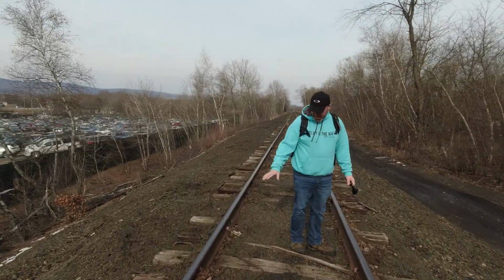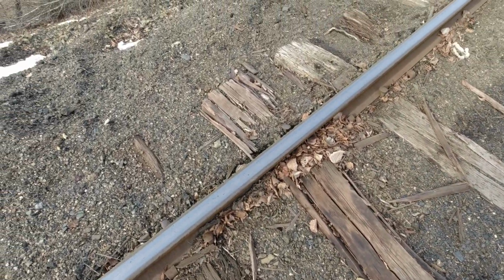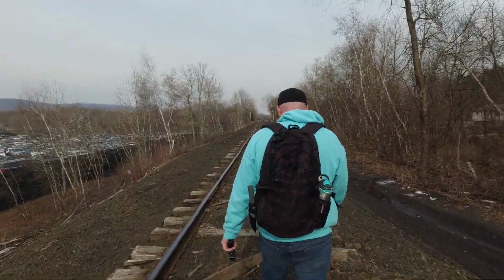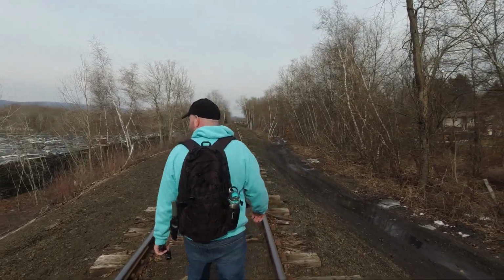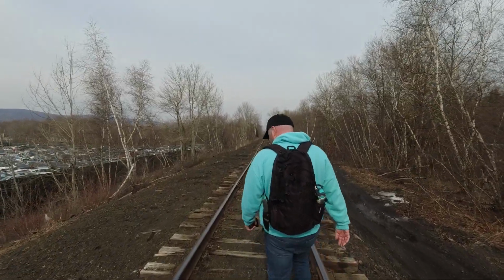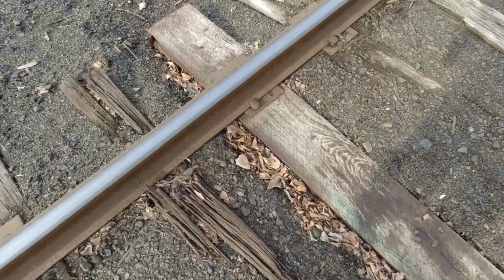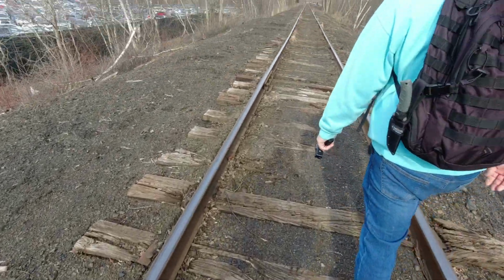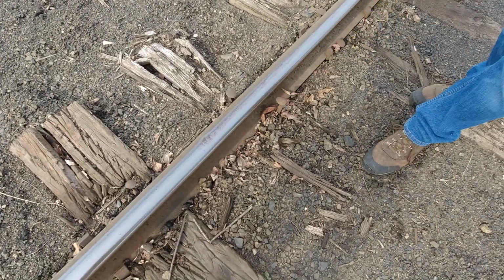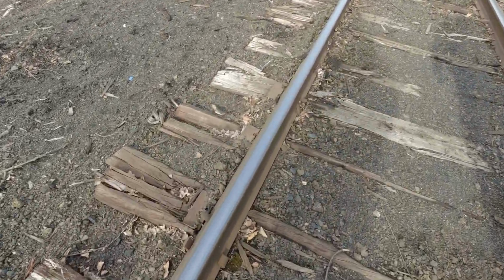I'm actually surprised this is holding any weight, because look at some of these ties. Yeah, wow. They're rotted clear through. Spikes are even hanging out. Oh, nice blue F-150 right there. And up ahead too is a switch. Wow, yeah, that's a new one. That looks like it was just replaced. Look how far these are out. Jeez. Oh yeah, you can probably just pull it right out. But yeah, look how shiny the rails are here.